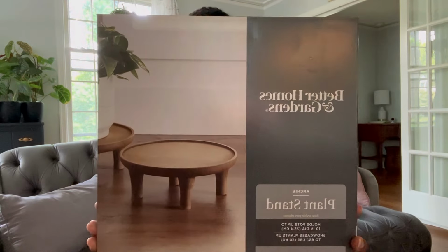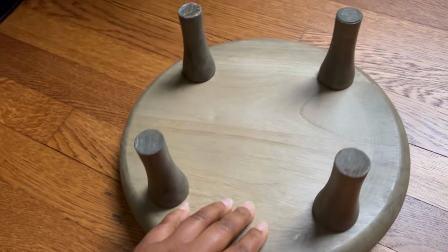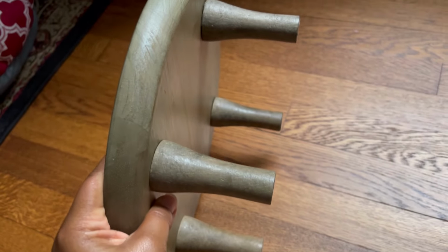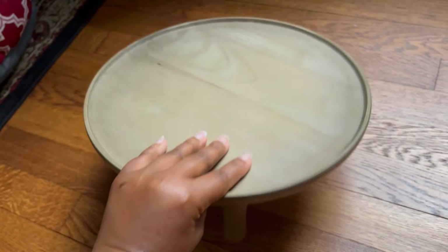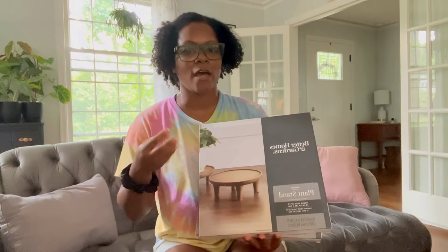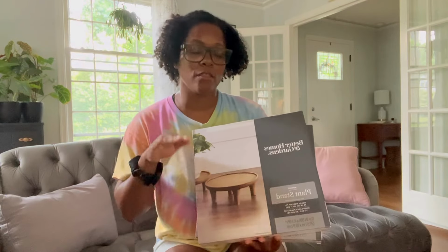Next up, I found some super cute plant stands. Here is the Archie plant stand, and I actually got two of them from the Walmart today. The Walmart that I went to yesterday had these, but they were not on clearance. So these were like $3, $3.50, and super cheap. I know these are going to get a lot of use here in my house because I have so many larger plants that I don't like to sit on the floor. So having a stand will be super cute for them.